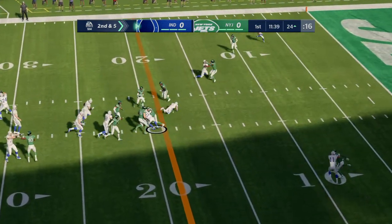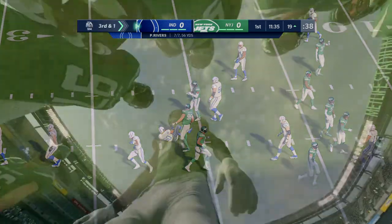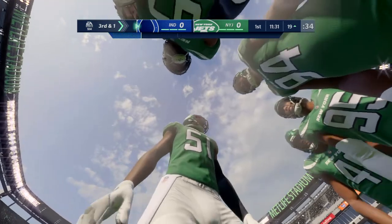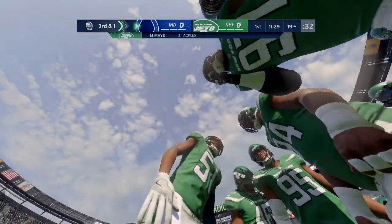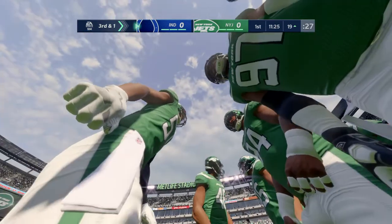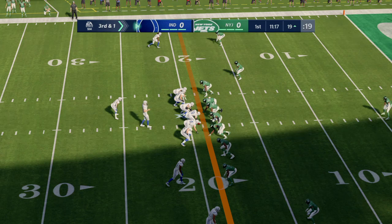Throwing again on second down. Rivers. This one into the hands of Burton. Rivers pass. That catch good for 5. It's third down. And so far, a very nice, methodical opening drive. This has the feel of a scripted drive that they rehearsed perfectly all week long, and now they're executing it on game day. Script looks good so far. And this will be play number 8 of the opening drive. It's third and short.